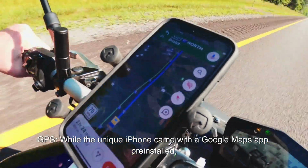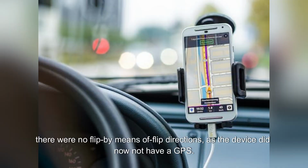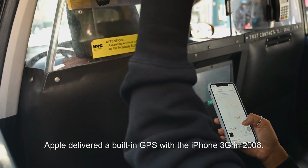GPS, while the original iPhone came with a Google Maps app pre-installed, there were no turn-by-turn directions, as the device did not have a GPS. Apple added a built-in GPS with the iPhone 3G in 2008.